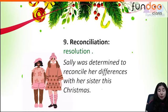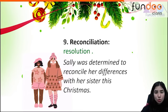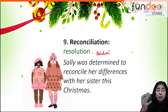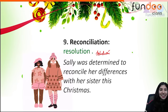So that's the word resolution. Resolution is what? A solution. You're looking for some solution, some remedy, some positive way out to overcome the problem, right? A positive word. So let's quickly make a beautiful sentence on this word before we proceed further.